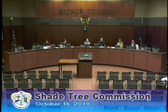I think an intern, like somebody out of Penn State or Temple, would work. Temple Ambler has a good program. We could at least see if we could fund it, then interview a few folks if they were interested, and find out how comfortable we were with it. Come up with a tree test: if you can identify these 20 trees, you're in.